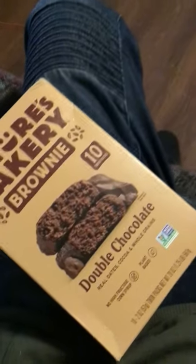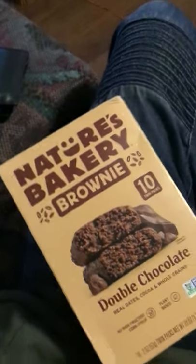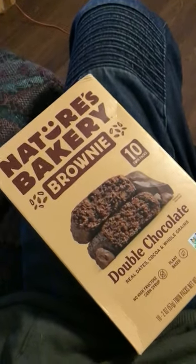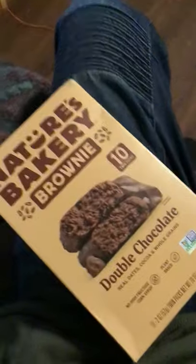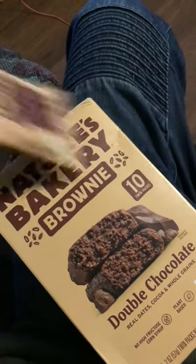I'm having a little food review just for you. Ooh-wee, I'm talking about these, they slap, no cap, these slap for real. Okay. Little Nature's Bakery. Vegan friendly, as you can see.